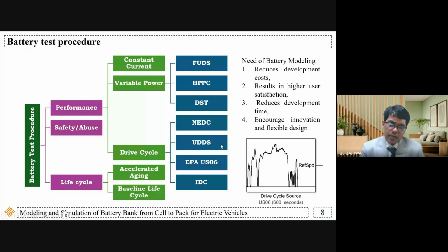So there are different drive cycles. If you have an EV with a battery bank, when you are traveling and a hilly area comes, your driving behavior will change based on the area condition. If it is a plain area, we can travel easily. But if it is a hilly area, you have to extract more current. Then if a slope comes, you stop taking current from the battery. So it changes as per driving behavior, right? So we have to test the battery with different test conditions.